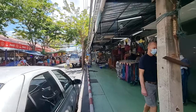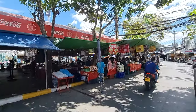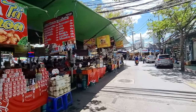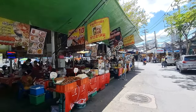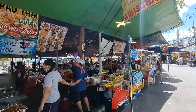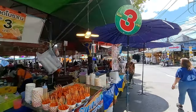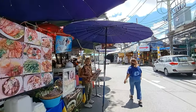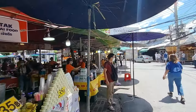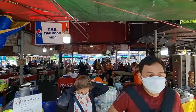So you really notice that there are a lot more tourists in Bangkok. I noticed it last night when I had a walk through Sukhumvit Soi 11. This is a good place if you want to try some Thai food. Sawadee khap. Thank you. Let's have a look inside here.